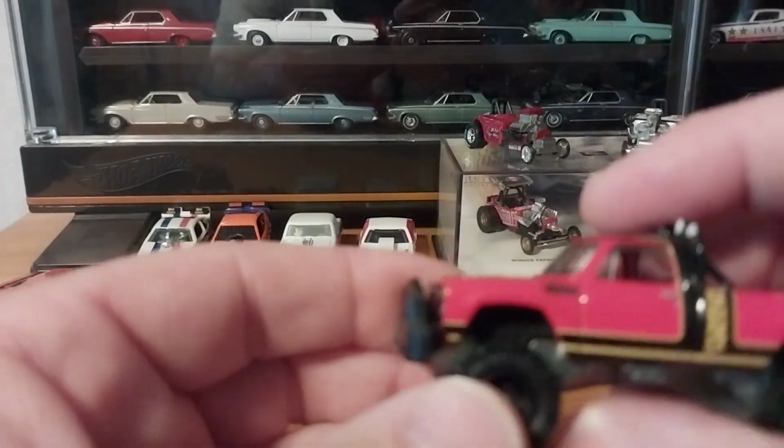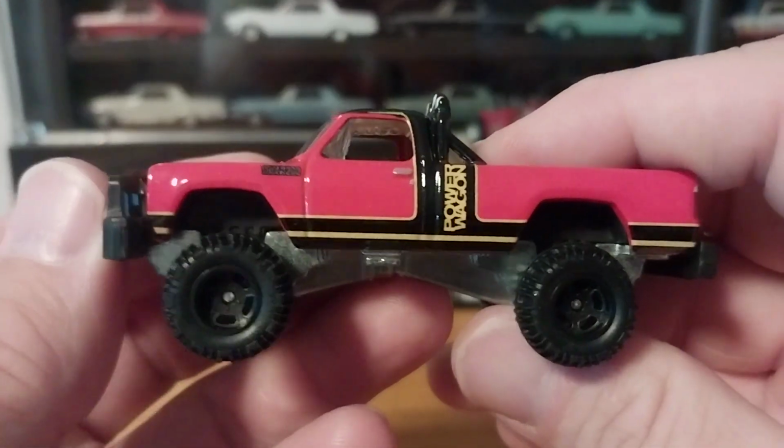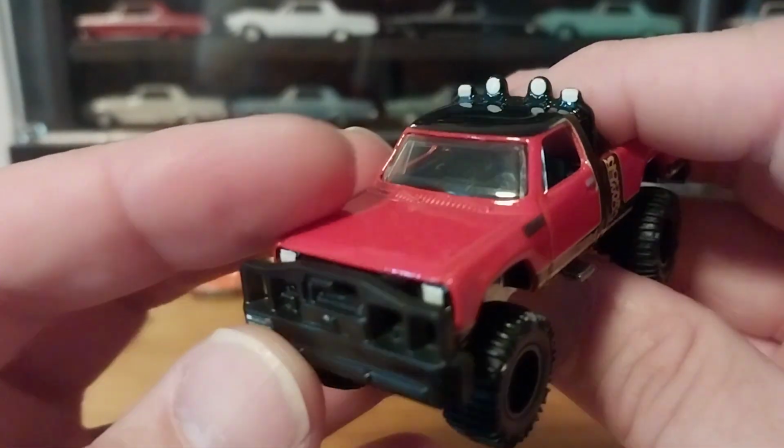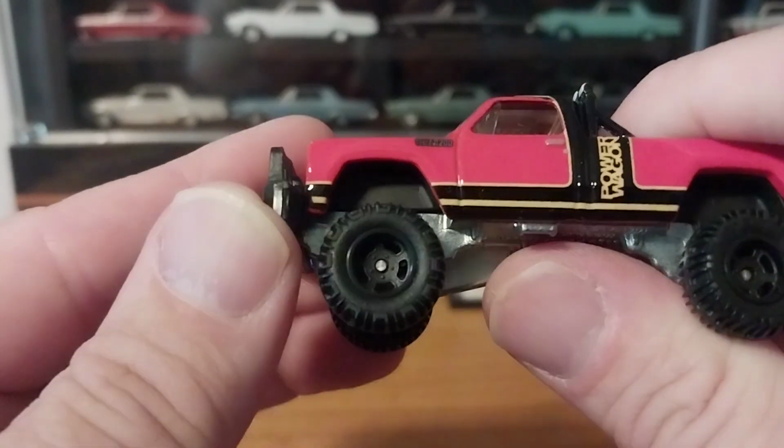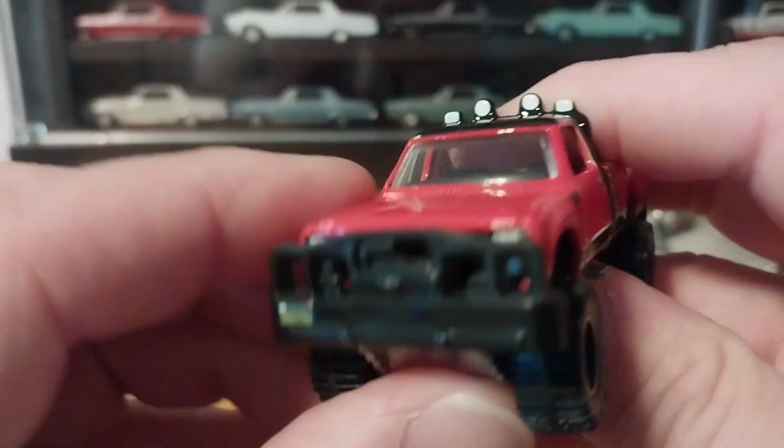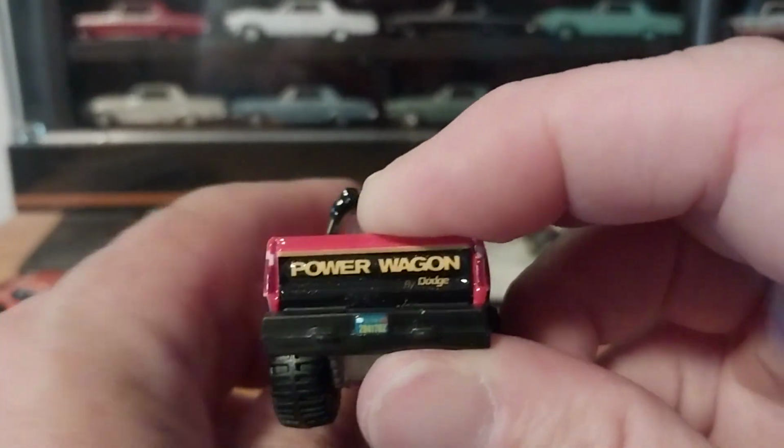I don't know. I think it's plastic, the front bumper. I really think they could do away with that front bumper and retool something on the base or in the interior bucket to make a regular front bumper to match like the rear one.